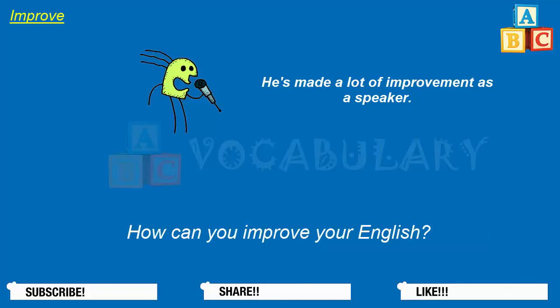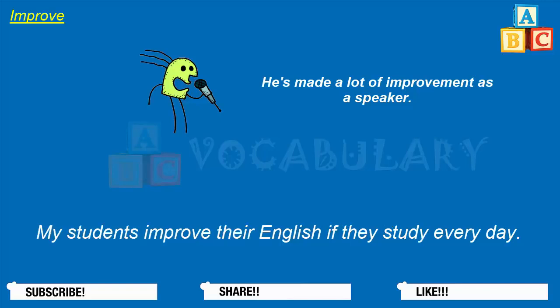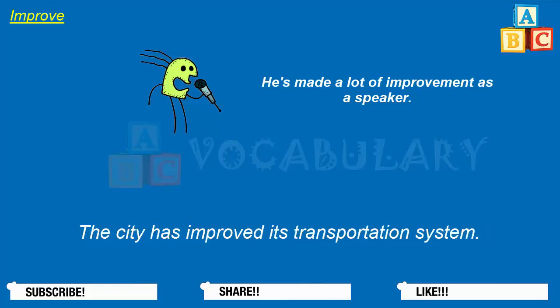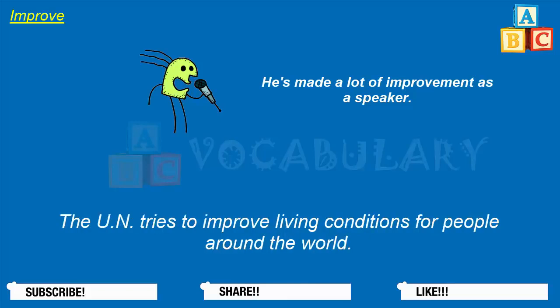How can you improve your English? You can improve your English by practicing it every day. My students improve their English if they study every day. The city has improved its transportation system. Scientists have been improving their knowledge of how to cure diseases. The UN tries to improve living conditions for people around the world.